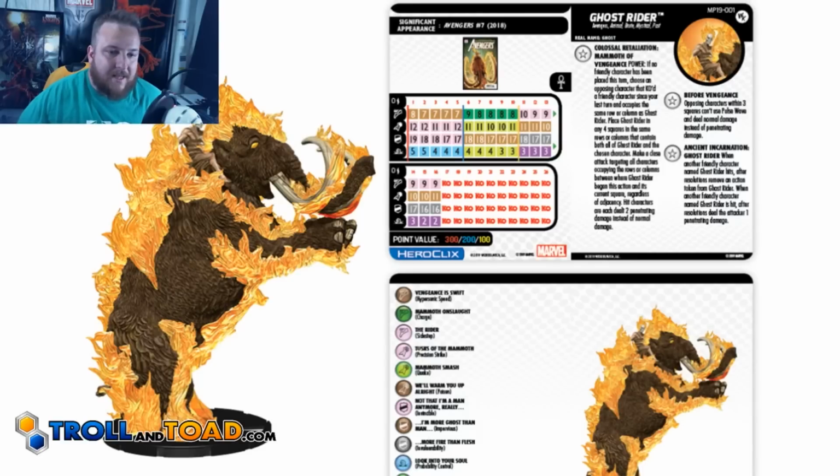And then at 100 points, he has a 10 movement with sidestep, 11 attack with poison, 18 defense with invulnerability, 3 damage with close combat expert. 100 points is definitely where it's at for me for this one. 300 points I do like. If you're going to be running a larger game, I could see maybe giving it a go just for fun. But I think this is a for fun piece, but the 100 point dial is definitely my favorite.